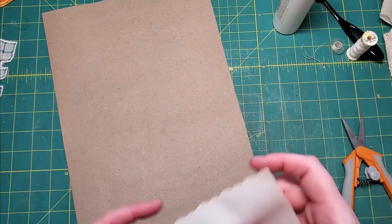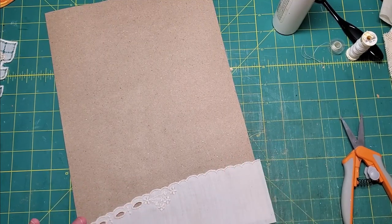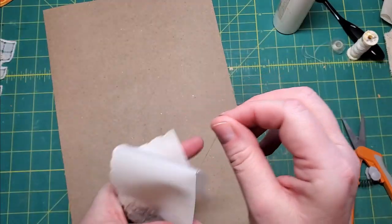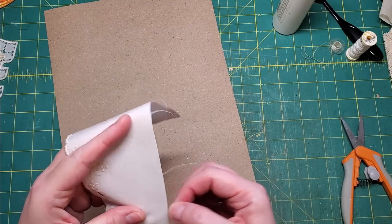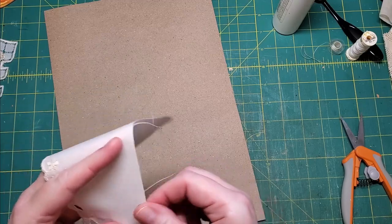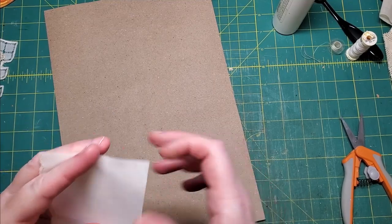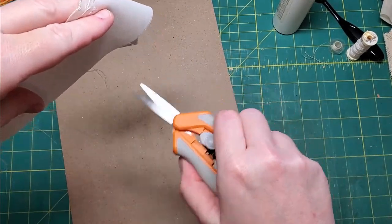Now this time I'm going to ask my fabric to overhang just a bit. Maybe I'll pull a couple of threads. I don't know how easy that's going to be. It's a very tightly woven fabric. What is this stuff? Okay. So I've got a couple pulled and I'll give them a haircut.